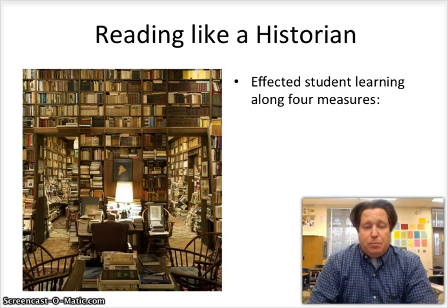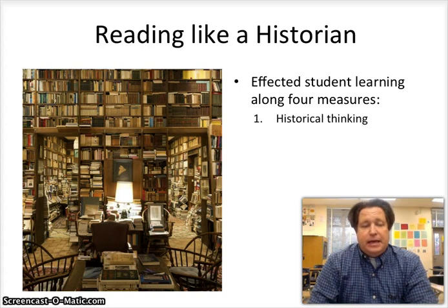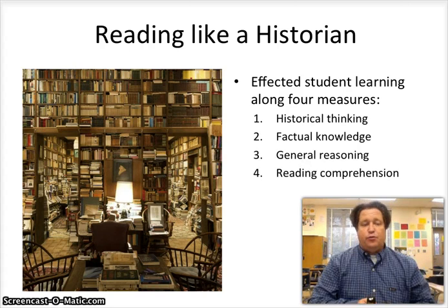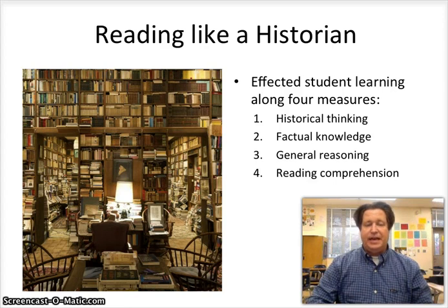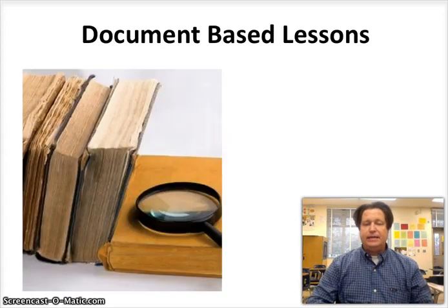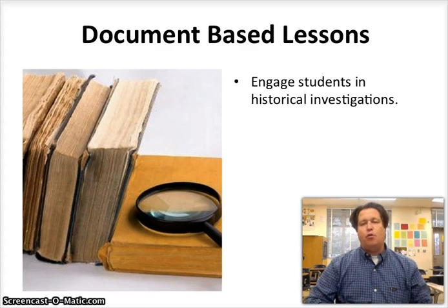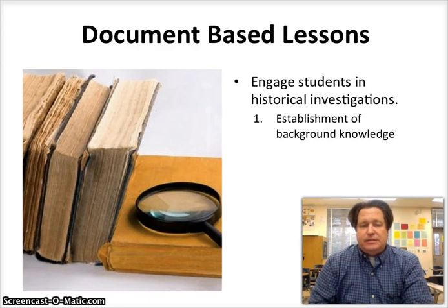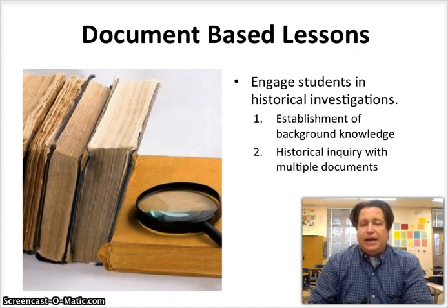This paper came out of a 6-month intervention that was tested in 5 San Francisco schools. The Reading Like a Historian program created significant outcomes on student learning along 4 measures: historical thinking, factual knowledge, general reasoning, and reading comprehension. So this document-based lesson requires students to engage in rigorous, open-ended historical inquiries. The curriculum provides teachers with classroom-ready, sequenced lessons that are free, and the activity sequence follows very familiar, distinct structures for teachers in the same order in each lesson.